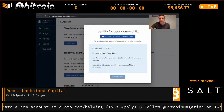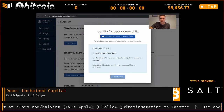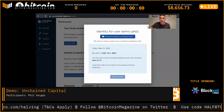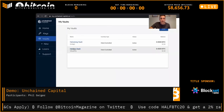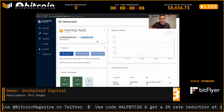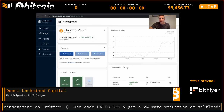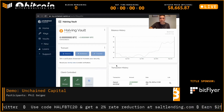In addition, we have this video verification feature where, should you ask Unchained Capital to sign a transaction, and it's above a certain threshold that you've set, it will require an identity video to be filmed, and that can be found here. So you record a baseline video, and then at the time of transacting, you record a new video if the transaction is above the threshold and you're asking Unchained to sign. And with that, we have our Halving vault. As you can see, now my funds are pending, so I'm ready to go. Once they're confirmed on the blockchain, I can then spend my funds unilaterally.